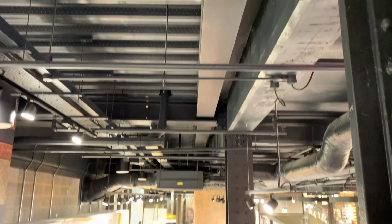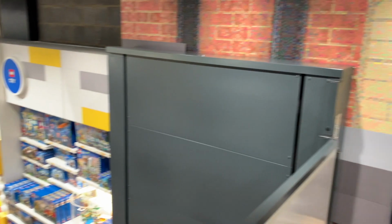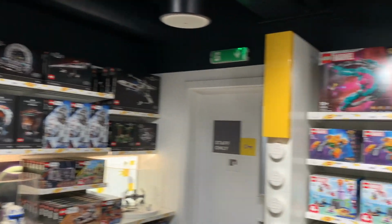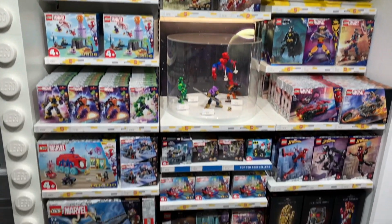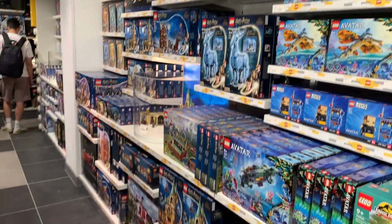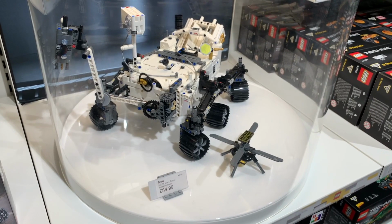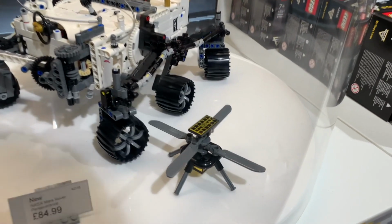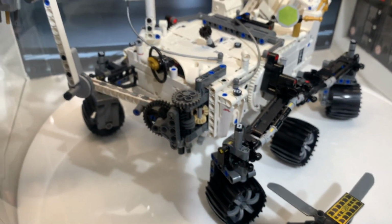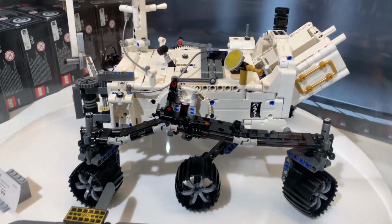I've just gone up to the upper area now, and that's where I've just come from, the lower area, and you can see there's a whole other upper area here with Star Wars sets, then a range of Marvel too. Further along we've got Ninjago, Jurassic Park and Avatar sets, and also Harry Potter. And over here we've got Technic, and this is actually a Mars rover. You see it's got a little solar powered drone there. Nice tile piece. And this is the actual Mars rover, all Technic built. Looks very accurate to how it does in real life.